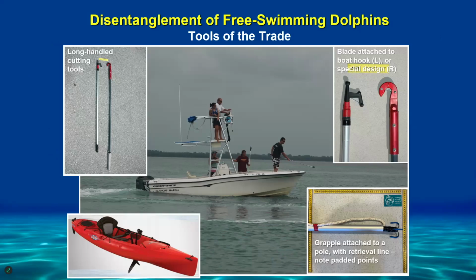So the main tools that we use for this disentanglement of free swimming dolphins are long-handled cutting tools like you see on the left on sturdy poles. And there's a blow up on the right-hand side. In the case on the left, it's a boat hook that has a blade that's secured inside so that it has the option of grabbing the line or cutting the line. And then there's a specially designed tool for whale disentanglements on the right-hand side with the red handle.